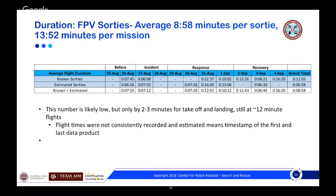Now let's talk about duration. I indicated that they were short flights. The first person view sorties, the mission average was about 9 minutes per sortie, and some of them required 2 flights, and you would see an average of about 13 minutes per mission. Now this number's low because some of these we did not get the actual takeoff and landing times. But even if you look at that, and we're just doing the timestamp of the first and last data product, even if you add in a couple of minutes for takeoff and landing, you're still looking at flights that were running about 12 minutes.